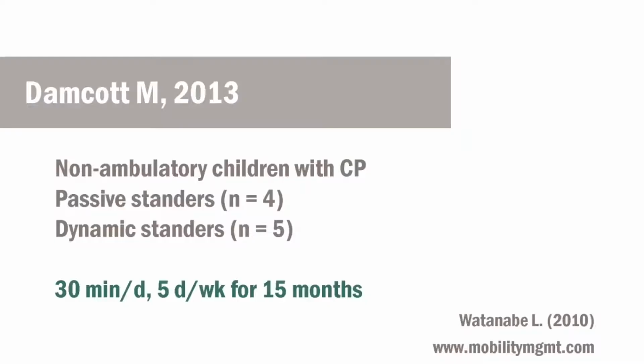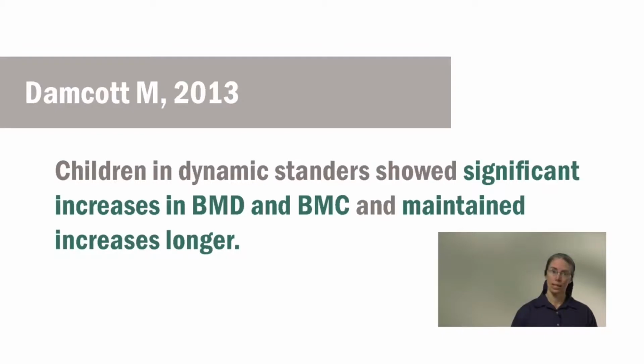A case control study is when you have 2 groups of subjects and they're each exposed to different interventions, and then you compare those outcomes. This comes under cohort studies in terms of levels of evidence, but it's still valuable and provides information for us. Here we see that children who are in a stander where the foot plates mimicked the movement of ambulation actually had an improvement in bone mineral density. Yes, it was a small study, the numbers of children were small, but it's exciting to see these findings. And it underscores that the forces experienced during ambulation are important.